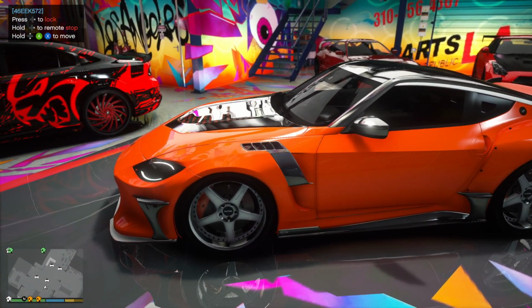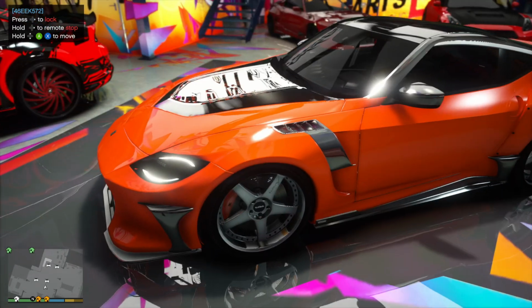But look at the detail on this. Now let's just admire the details. First of all, I got the rims.